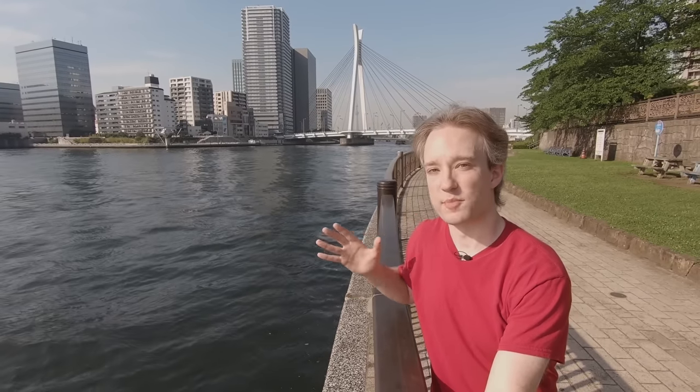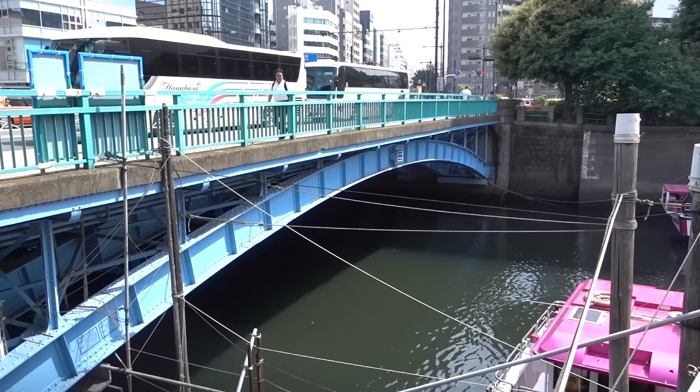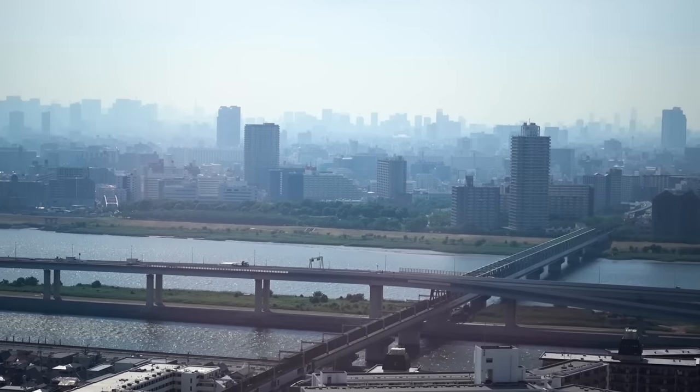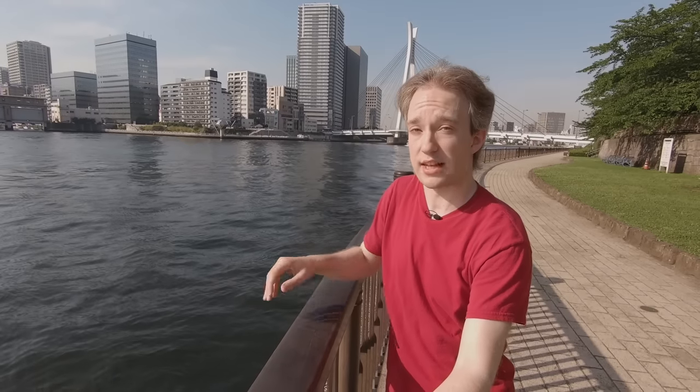The city of Tokyo is built around and over rivers. When you travel around here, it is striking just how often you cross water. And from up above, you can see this whole area is flat, low-lying coastal land. Some parts of Tokyo even sit below sea level. They've sunk because of decades of pumping out groundwater.